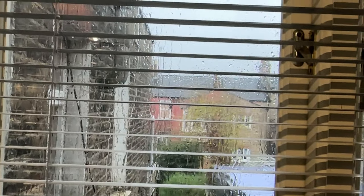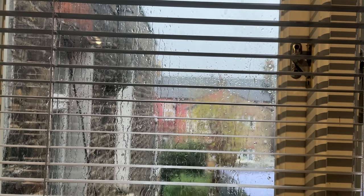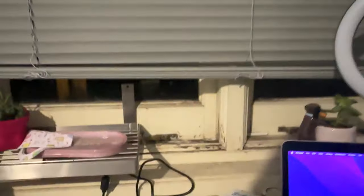Literally so much rain out there. Jesus. Looking forward to sculpting later. So it's now 5:30 and it is literally pitch black outside. So that's great. Okay, so I am showered, as you can tell, in my Christmas pajamas. Feeling a bit better.